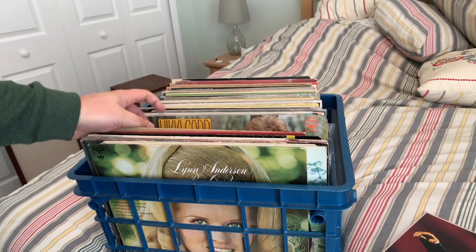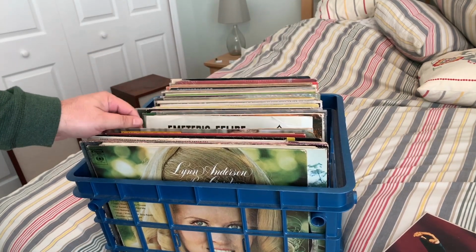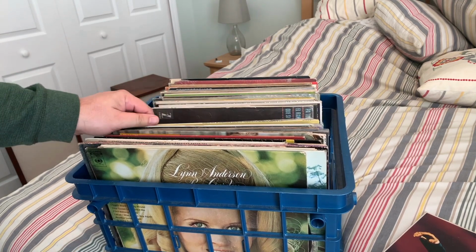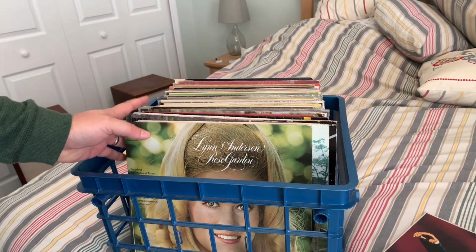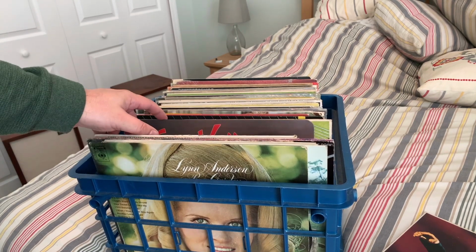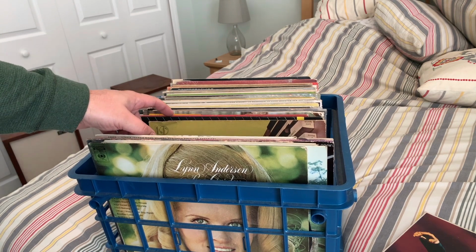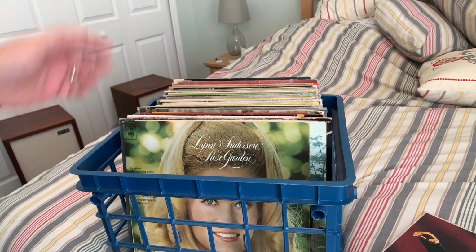Julio Iglesias, Vicky Carr. My parents were enormous squares, had awful taste in music. And I had to put up with this all through my childhood. And also, on top of that, they're in terrible condition. They're all scratchy because I didn't know how to look after albums like most people. And they played them on these horrendously bad console stereos that had awful dull needles on them probably and ruined them. So this is what I'm stuck with right now.